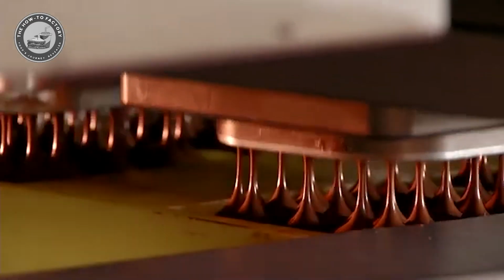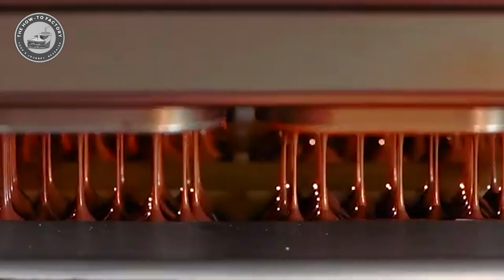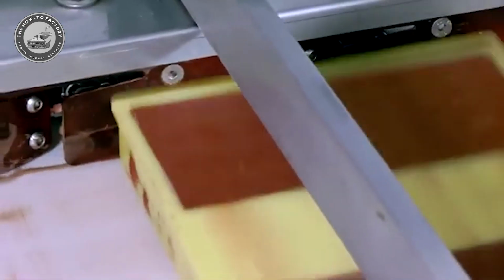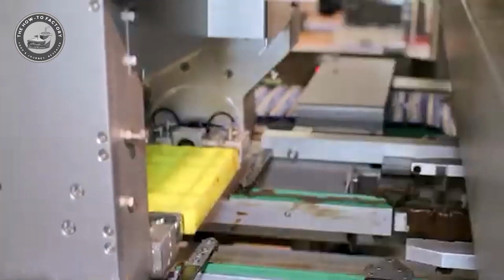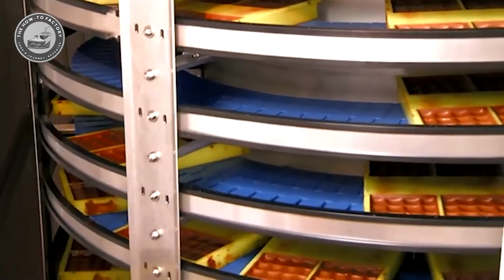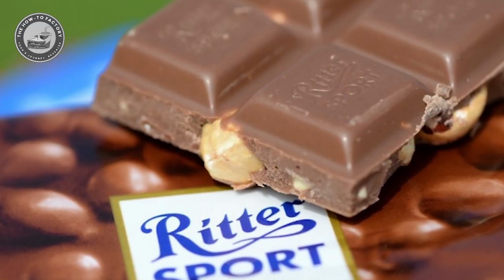The chocolate and fillings are then combined in specially designed square molds. First, a layer of melted chocolate is poured into the mold, followed by the filling, and then another layer of chocolate to seal everything in. The bars pass through a cooling tunnel, solidifying and taking on their final shape.